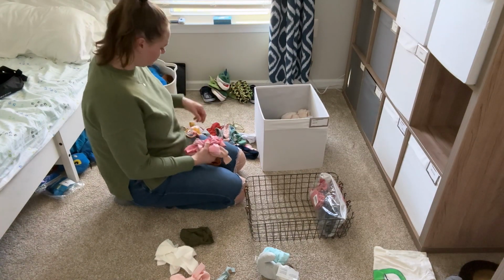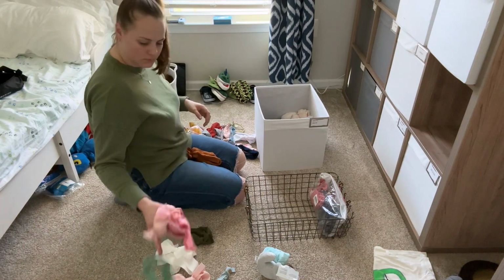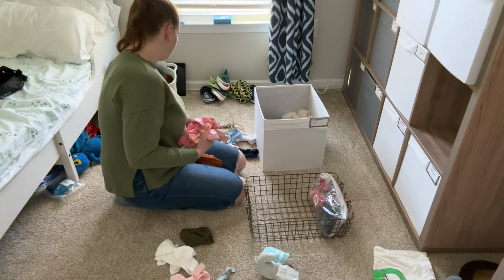Trying to organize them slightly by color so that it's easy for me to just reach in real quick and get one that matches her outfit.